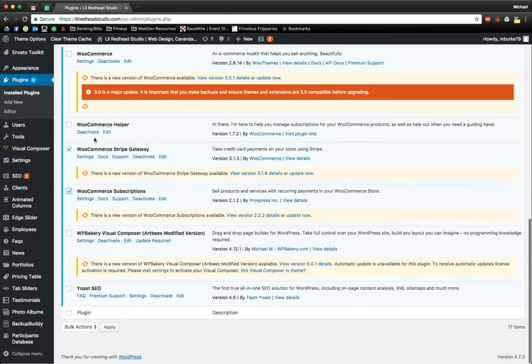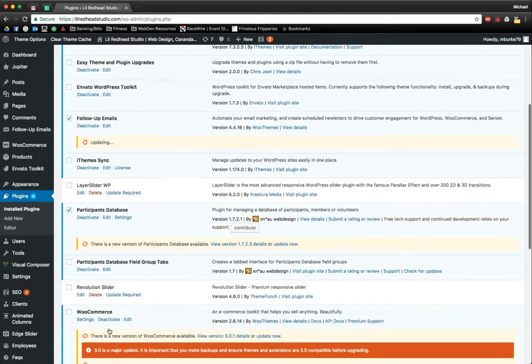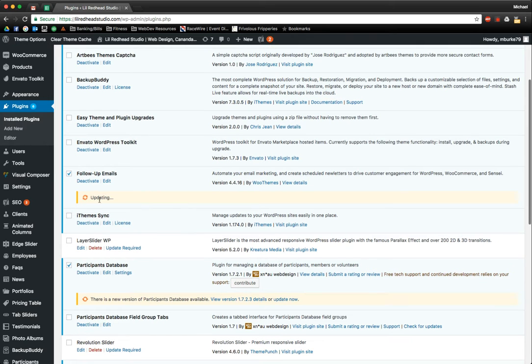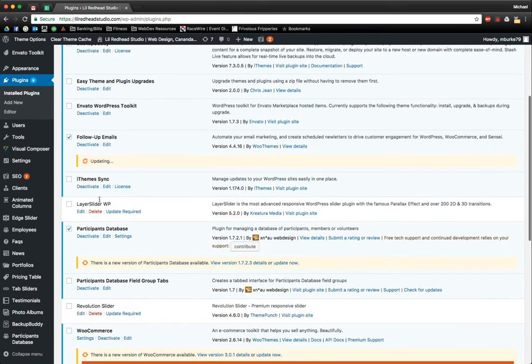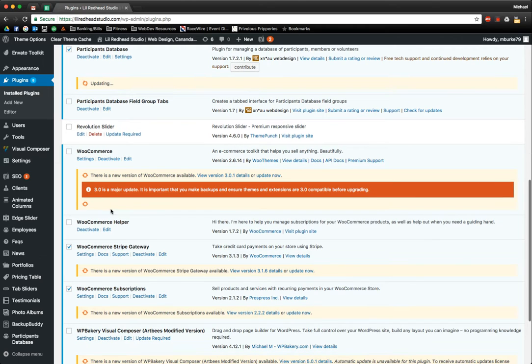I click the ones that I'm going to do. Down here is a drop box that says Bulk Actions. I'm going to click Update, and then I'm going to apply it. And what it's going to do is go through and start updating these things. It's going to go one at a time. So you can see right here, this is updating. So while that updates all these other ones, let's talk about this one.